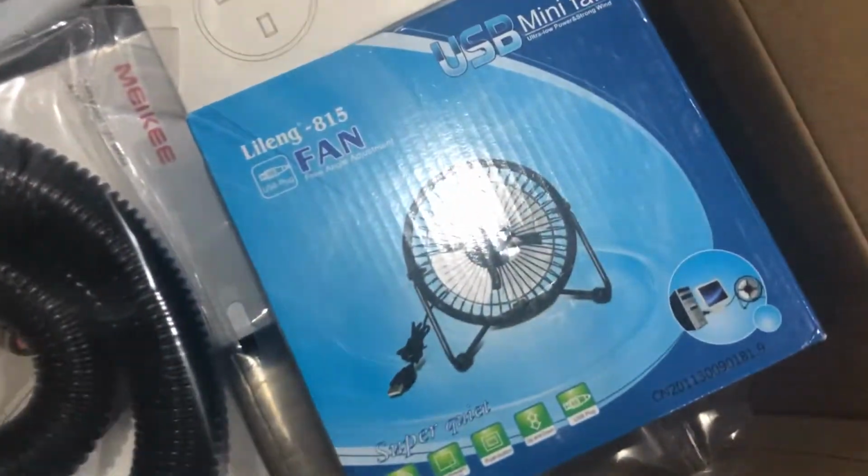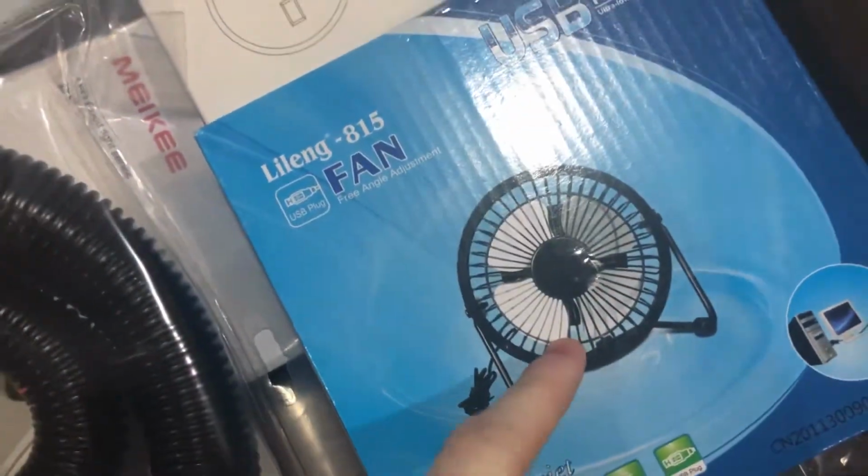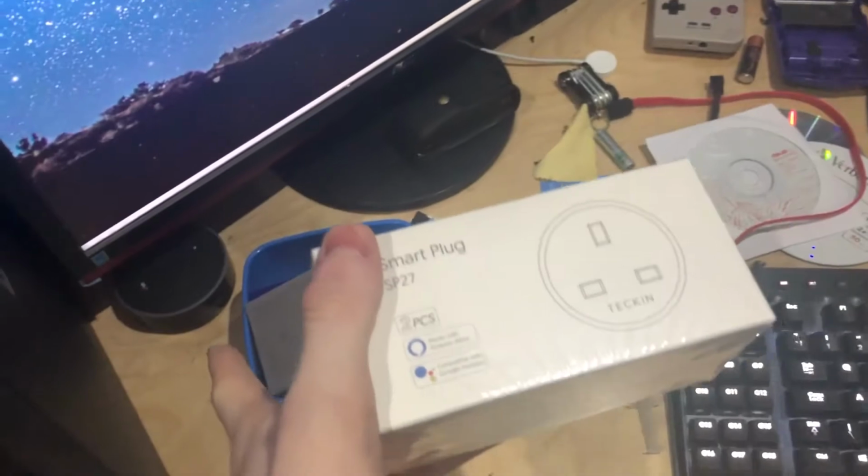Oh yeah, I had to get one of these fans. I mean, I found one of these ones and they're really good. Smart plug, so I'm going to link that into the Alexa there, which I need to clean because she's just got dust all over it. The retro computer's definitely staying. That mic I'm probably going to move there.